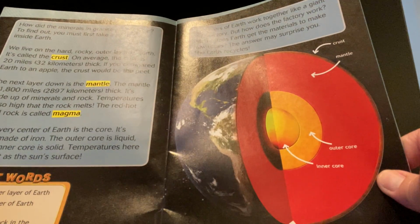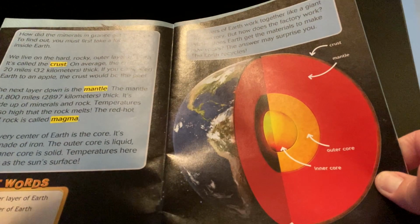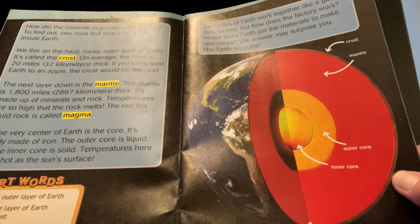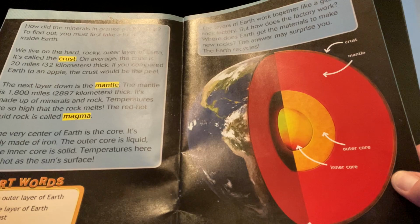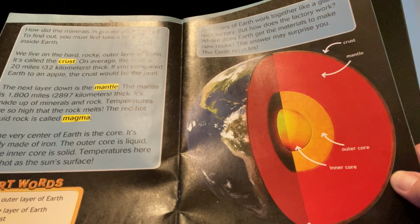How did minerals and granite get together? To find out, you must first take a look inside the Earth. We live on a hard, rocky outer layer of the Earth. This is called the Earth's crust. On average, the crust is 20 miles thick. That's 32 kilometers. If you compared the Earth to an apple, the crust would be the peel.